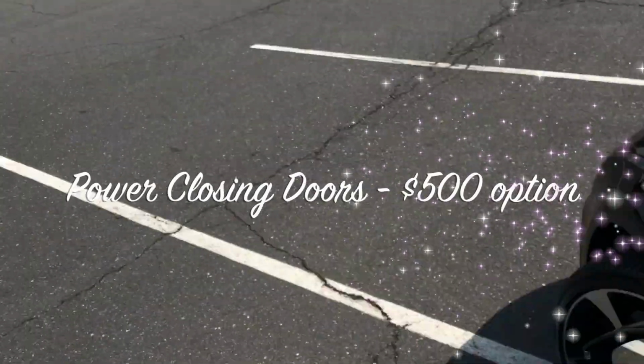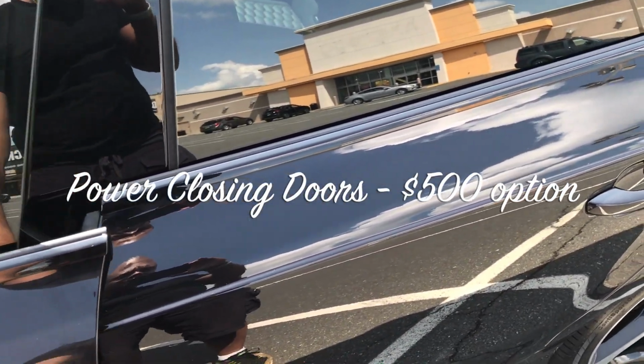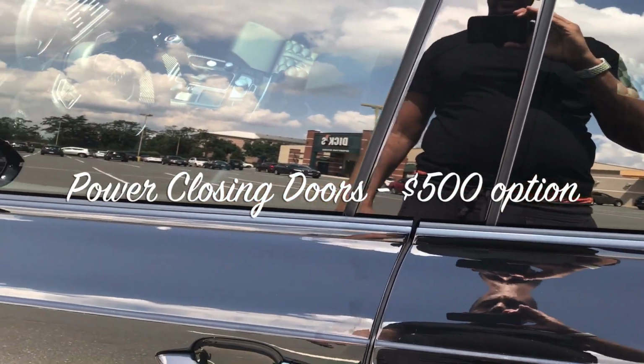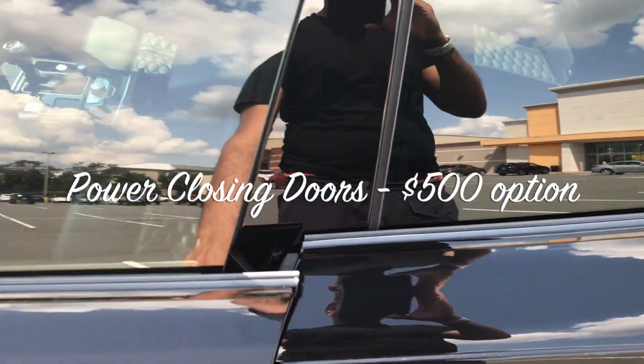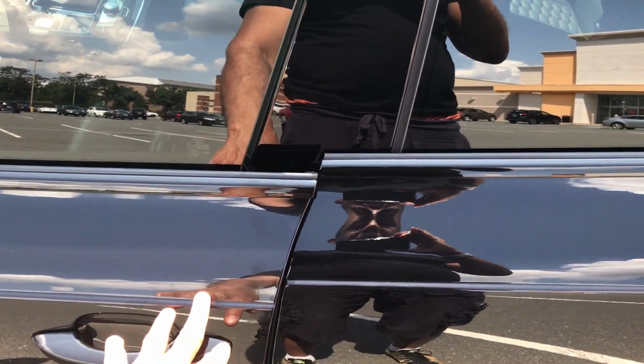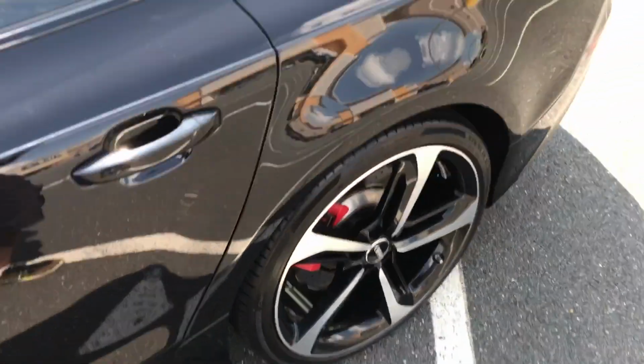I'm gonna jump out. This car has soft close doors, and I had never really dealt with cars with soft close doors before. But basically, if you close it a little bit, the doors shut by themselves. Let's do that again, because that just is a crazy feature for me. And that wasn't something I necessarily wanted, but I thought it was cool.